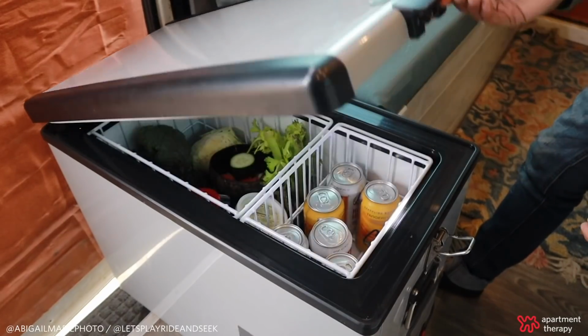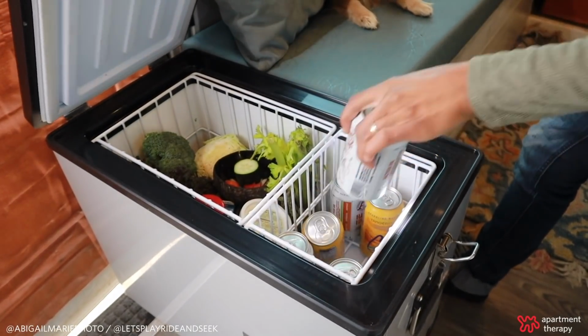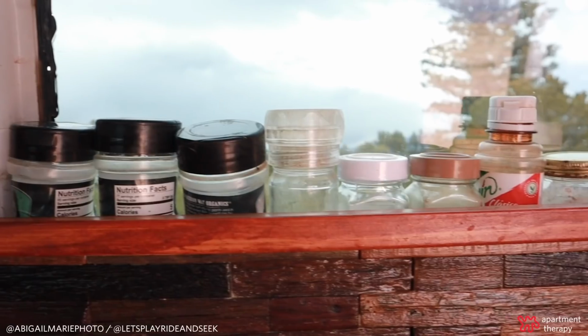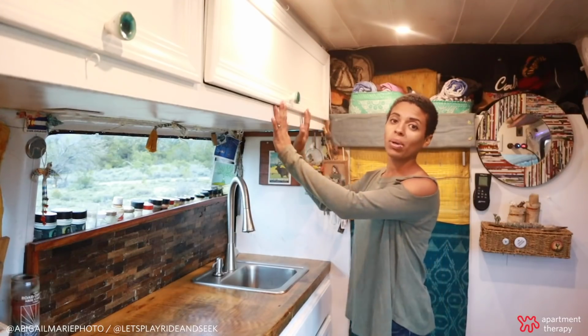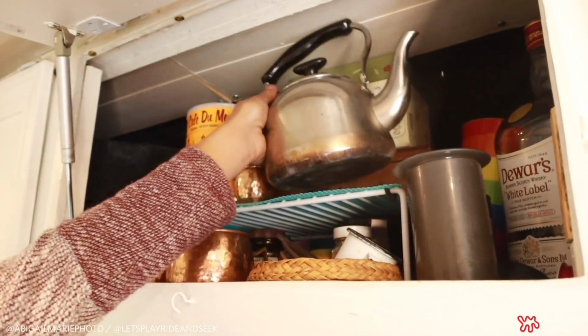We also have our fridge, which runs off 12 volt. It's very efficient. We were able to store about 2 weeks worth of food in there. I also love that we have the window space up here because I was able to have a gap to have some of my ready spices that I use. Up top we have our cabinetry. In these 3 cabinets we keep all of our food storage, our breakfast items, and some of our filming equipment.